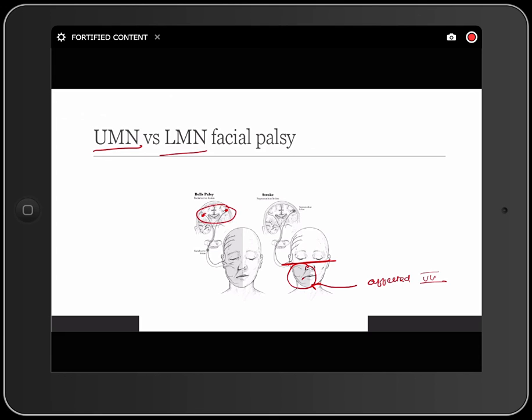But in LMN facial palsy, one half is completely affected. There will be loss of forehead wrinkles, loss of nasolabial fold, and deviation of angle of mouth to the unaffected side. Then there will be drooling of saliva from the affected side. So these are the changes we could see in LMN palsy. Simply, in UMN, the upper motor neuron fibers have bilateral innervation only for the upper half of the face.